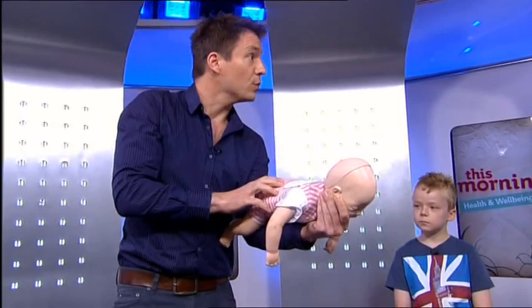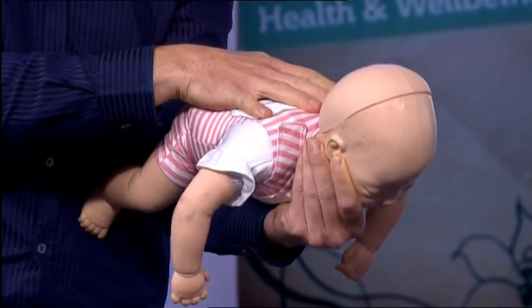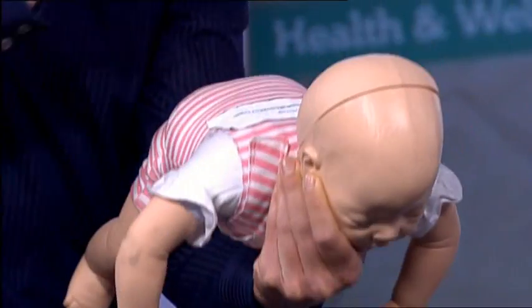And if that hasn't worked, I think a lot of parents would be worrying that you would damage the baby's spine by bashing them that hard. But you've got to remember that this is a baby who currently can't breathe. So at the end of the day, we've got to try and shift whatever it is that's in the windpipe. Again, between the blows, check to see if there's anything you can pull out. 5 of those. If that hasn't worked, turn them over.